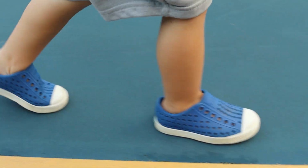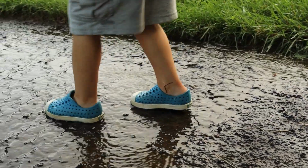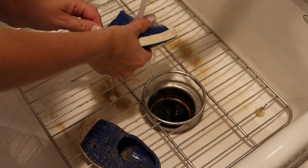In case you're wondering if this type of shoe is a must buy, the answer is yes. Your kids come in covered in sand, covered in dirt, take off the shoe, rinse them off in the sink, they're done. If you're wondering if Natives are truly worth the price compared to, say, Cat and Jack or Old Navy, to me, I don't really think so.